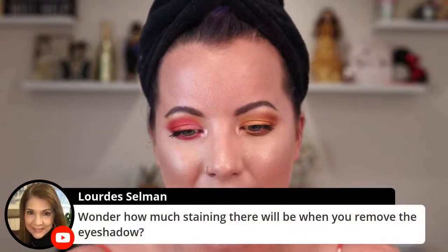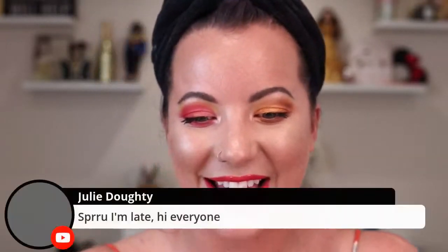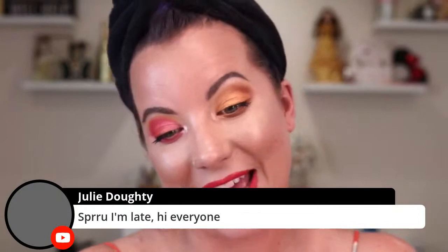Thanks, girl. Wonder how much staining there will be when you remove the eyeshadow. I'll put a pinned comment, probably later tonight, and update on how it went. I don't think this side will stain. I think this side might, but when I wiped it off my hand, the only staining I have is from Patrick Todd.